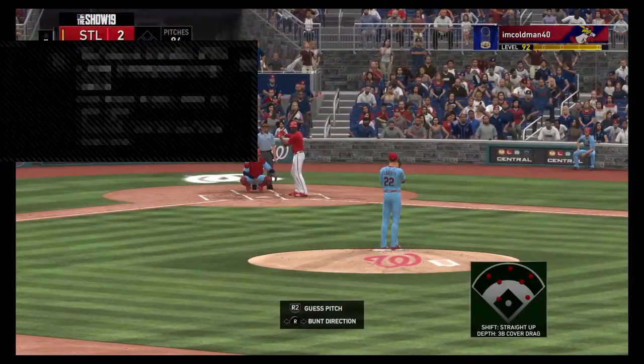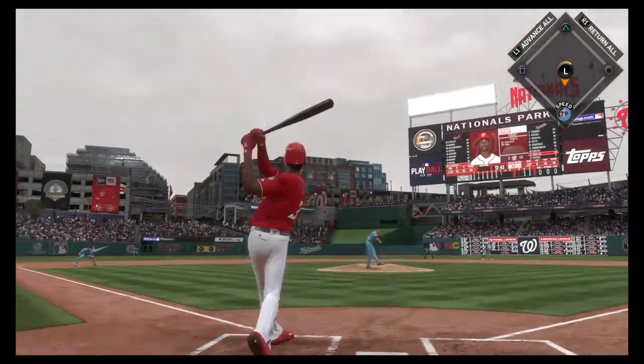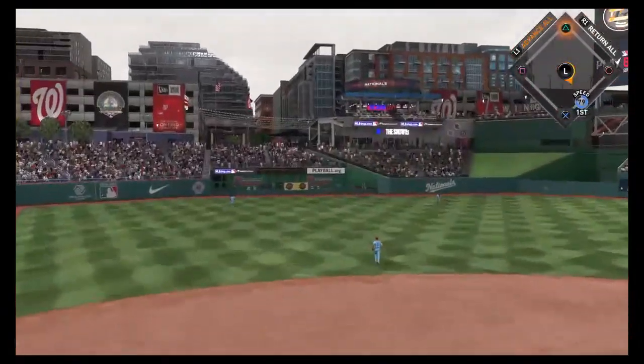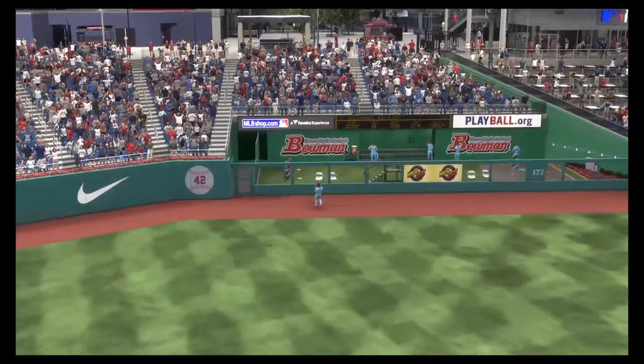now in the box. Michael Taylor. He's 1 for 2 in the ball game. For Washington, first pitch on its way. Michael pulls this one in the air out to left. On the move is Ozuna. He gets there and makes the play for the first out.